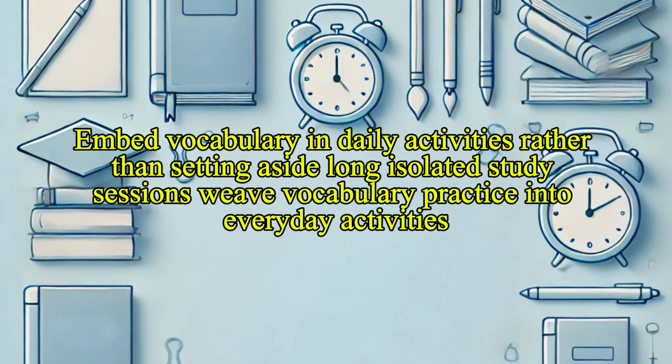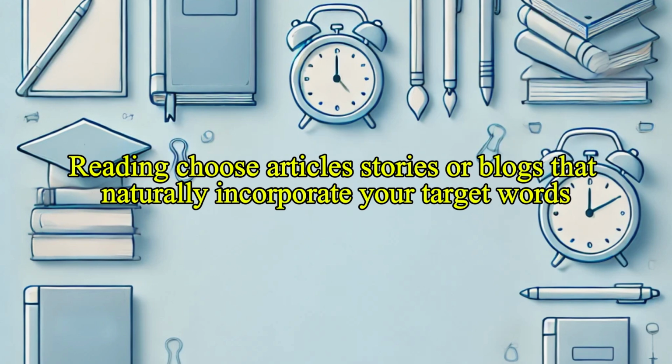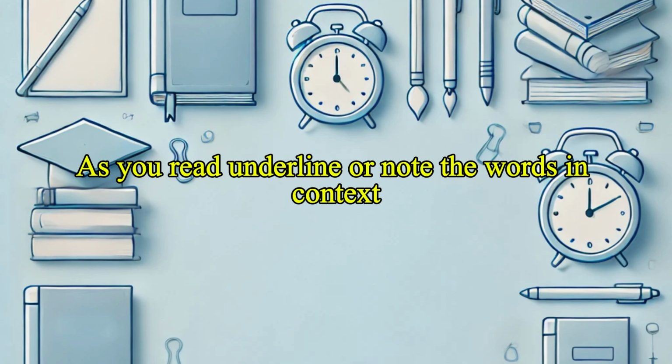C. Embed vocabulary in daily activities rather than setting aside long, isolated study sessions. Weave vocabulary practice into everyday activities. Reading. Choose articles, stories, or blogs that naturally incorporate your target words. As you read, underline or note the words in context.